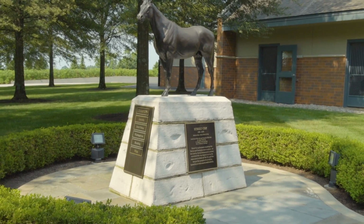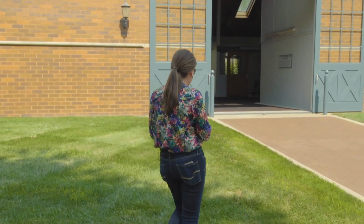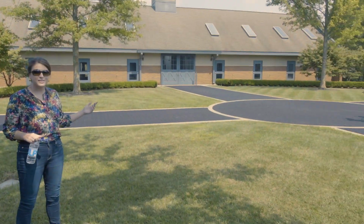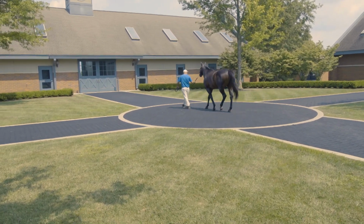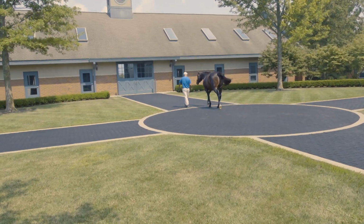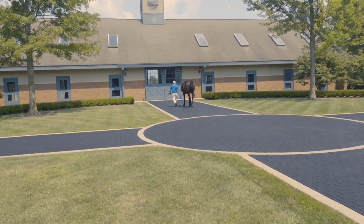So we'll head on into the Stallion Barn now and get to know a few of the stallions. Go and see Street Sense and Nyquist. So now we're taking a look at a few of our stallions. First of all, we're going to have a look at Street Sense, who is one of our 2 Kentucky Derby winners that stand here. So Street Sense won the 2007 Kentucky Derby.